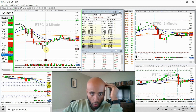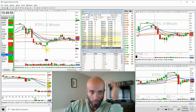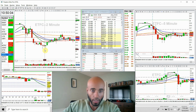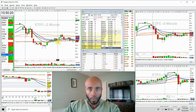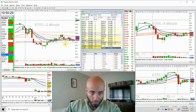We bounced off this level twice. This 35 whole number, 35.08, but that's essentially very close to the whole number. And there are these two bottoming tails, which implies buying pressure, and then we got above all these moving averages, VWAP, and the 200, this red line. The 200 simple moving average is the average price of the last 200 bars. It acts as huge support and resistance most of the time.